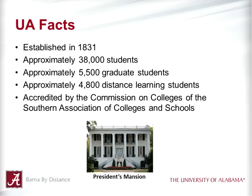Now, I'd like to share some information about the University of Alabama and the College of Engineering. The university was established in 1831 as the state's first public college. Approximately 38,000 students attend UA, with about 5,500 of those students enrolled in graduate programs and about 4,800 enrolled in distance learning programs. We are an accredited and reputable institution.